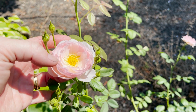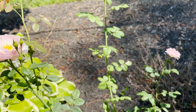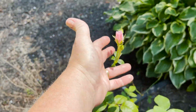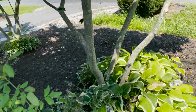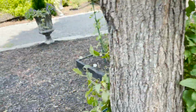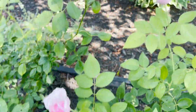Scepter Isle. Look at this pretty, pretty rose. The lightest of pink that opens up. Look at that, so sweet. So I have a lot of blooms that are going to be coming in the next couple of days, so we'll make sure that we check in on her. Everybody else is taking a little pause right now. Bishop's Castle is getting ready to give us some blooms again in a couple of days.